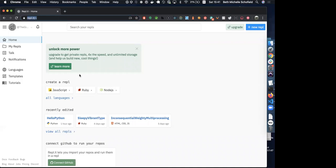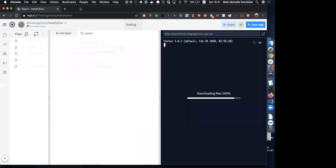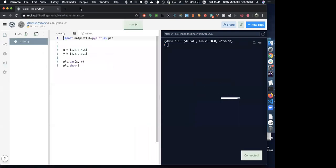Okay, so REPL it. If anyone's got anything to do with me ever, you'll know that I love REPL it. It's just little playgrounds to work with different languages. And as you can see, I've got a tiny bit of Python here. You can totally do this if you want to go to repl.it and code along. A lot of this will be available to you.